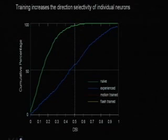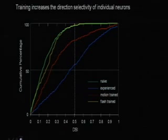So cumulative percentage of cells in experienced animals, this is showing the DSI, and in the visually naive animals. It basically shows you that the median value here in the naive animals is about 0.1, whereas in the mature animals it's up close to 0.5. And if you look at what's happening with training, training is somewhat intermediate between those two. I'm sorry, that's motion training, the red line. And flash training basically is no different from the visually naive animal.